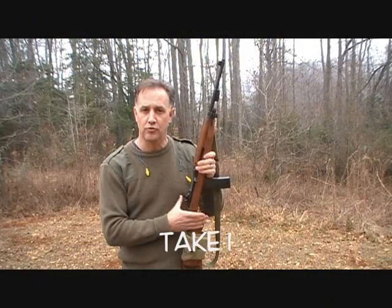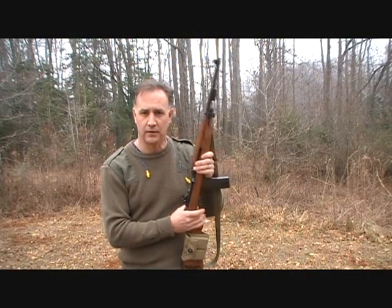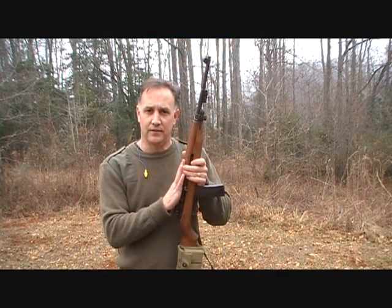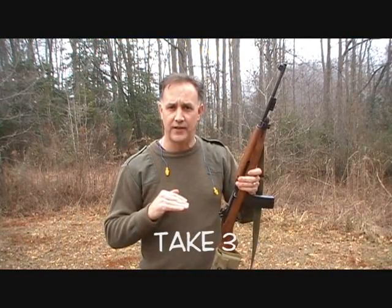And that was an M2 Select Fire M1 carbine. The M3 Japanese Defenders coming up.